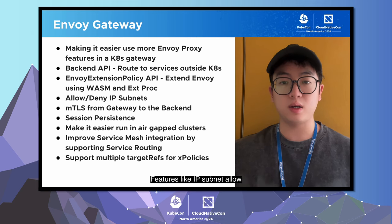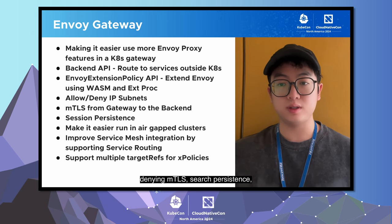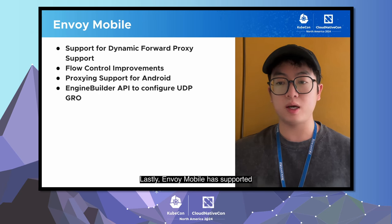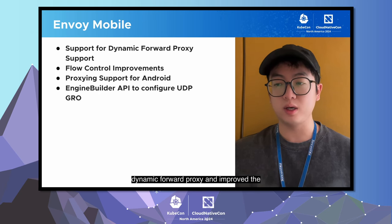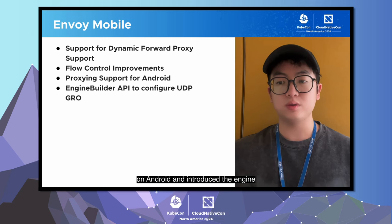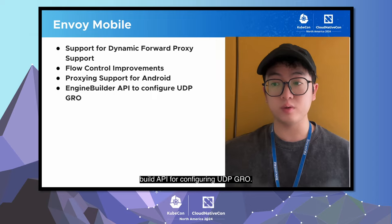Features like IP subnet allow/deny and session persistence improve security and usability. Lastly, Envoy Mobile has added support for dynamic forward proxy and improved the flow control, and now supports proxying on Android and introduced the Engine Builder API for configuring UDP GRO.